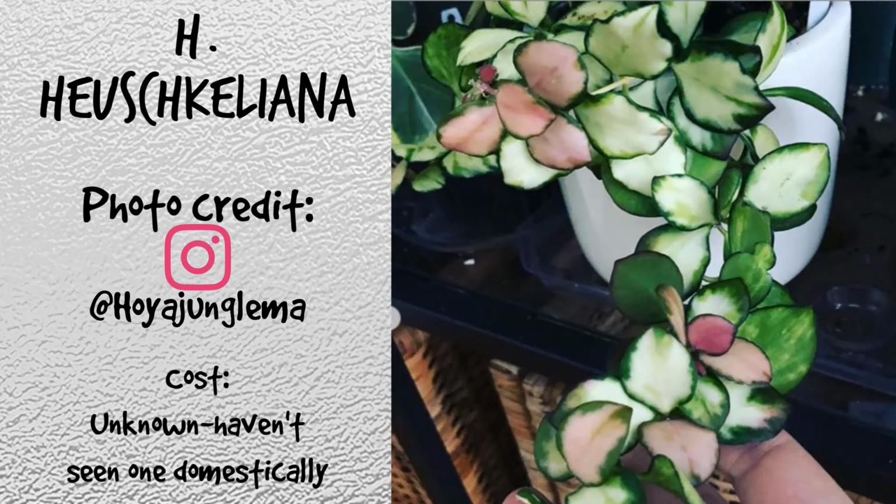The next Hoya I'm looking for is the Hoya junglens. This is a gorgeous plant. It is available in a standard green variety, however, I want it in this variegated form. I love the light pink, I love the hot pink, I love the almost completely white leaves. This is just a gorgeous plant.